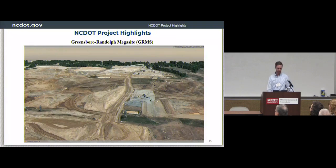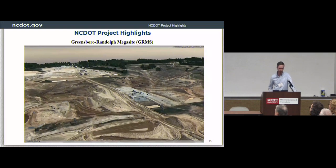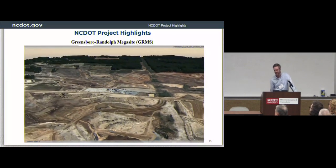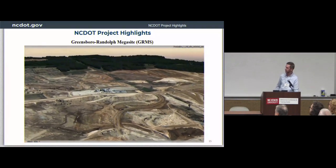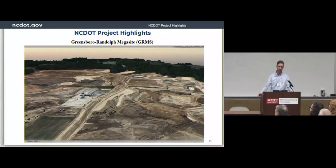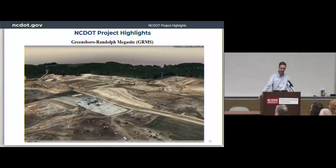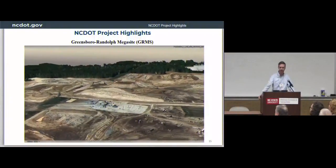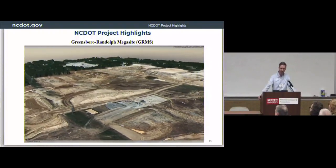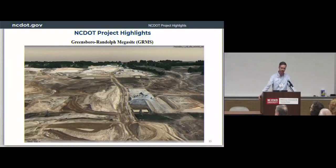All right, so on to project highlights. This was a really fun project we've been working on for a while, since about late 2021. This is the Greensboro-Randolph Megasite. What you're looking at is a colorized point cloud. This was actually created from our crewed aircraft. We used similar technology that UAS uses, computer vision, to create this. This was a 1,600-acre site, and we were able to fly this, of course, in a day, and then process this and create the surface within a couple days afterwards.